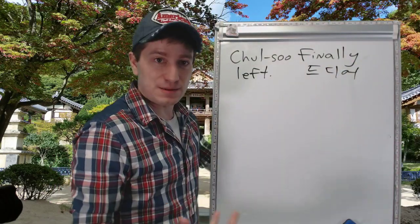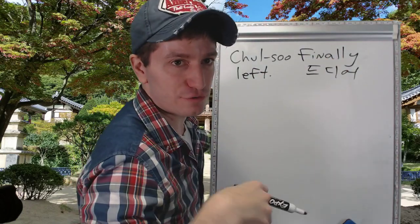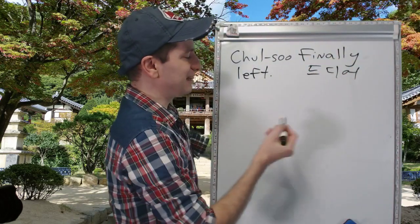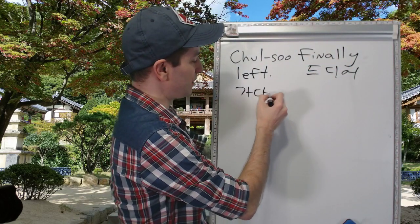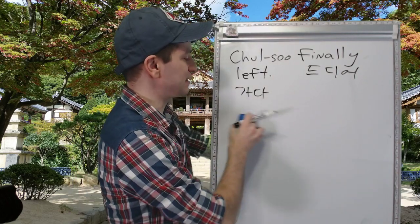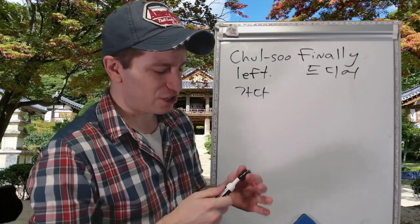There's another word that's similar to finally, but it's not going to be the one we're using here. So let's use 드디어 for finally, like at last. And for left, you can just use the verb 가다, to go. You could use 나가다 if you want to be all fancy, but we're just going to use 가다 to keep things simple. So how would I say 철수 finally left?